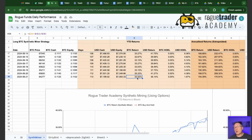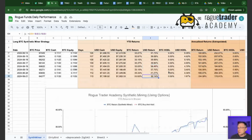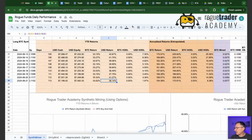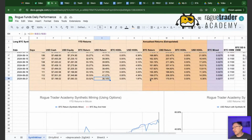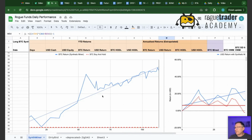But you know what? 33%. We increased our Bitcoin by 33% in 16 weeks, and our US dollar return is up 36%. Now, if we want to take a look, we can annualize that too. So 154% right now, annualized Bitcoin return, 170% annualized return in USD. Here's the chart for a graphical view.